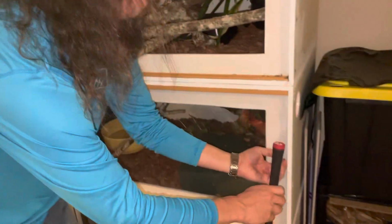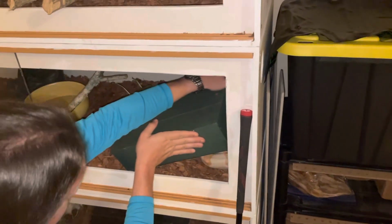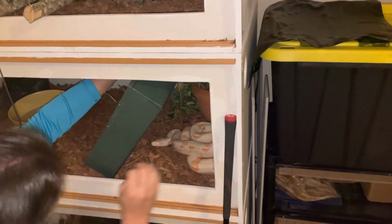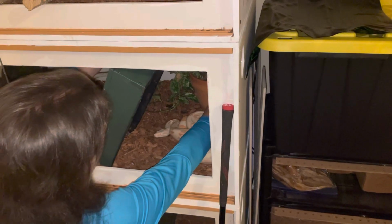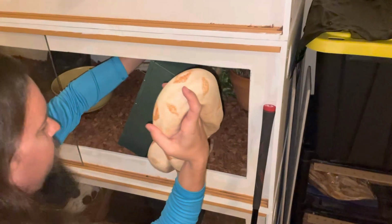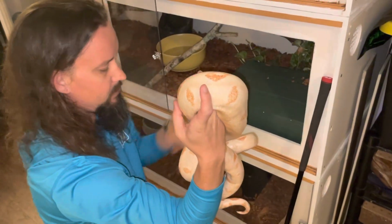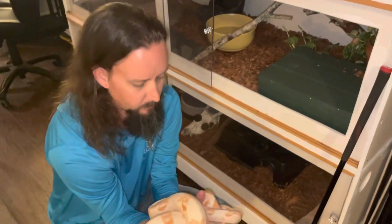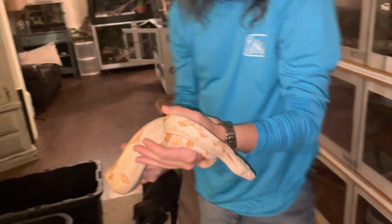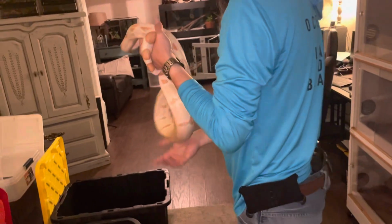Okay, who's next? Let's do Soba. Now, we don't know the full genetics on Soba. She was a rescue found by my daytime job, which is doing nuisance wildlife. She was crawling around an apartment complex, but we do know she is a hypo cal, so she's a sunglow. We think she might have jungle, but we're not sure. We have no idea what her other genetics are, but she is very beautiful. Adult female, and this year she will be bred with Bowtie.